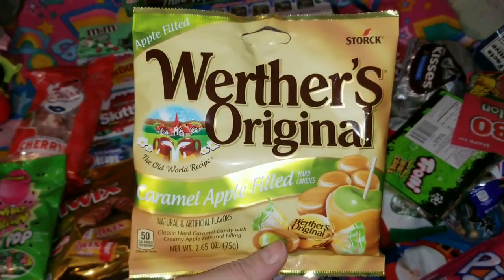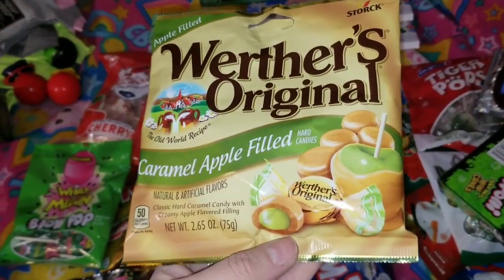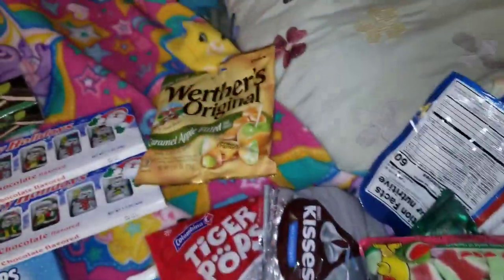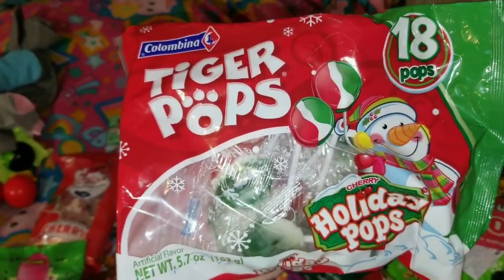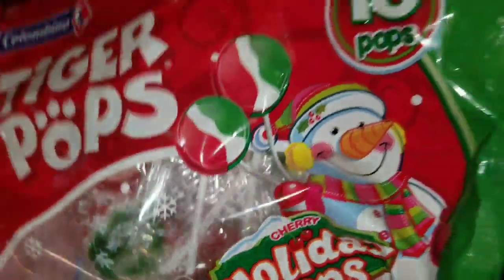Another thing I grabbed were the caramel apple-filled from Werther's Originals. I have never liked these. I don't know why, but I can't get down with the Werther Original crowd. I just can't. These right here are Tiger Pops, and they're holiday pops that are cherry flavored.